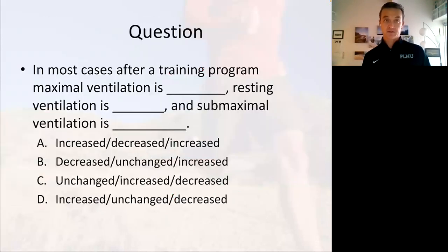Just a review question here. In most cases after a training program, maximal ventilation is increased, resting is no change, and submaximal would be decreased. So we got all three here: increased, unchanged, and decreased. So that's D.